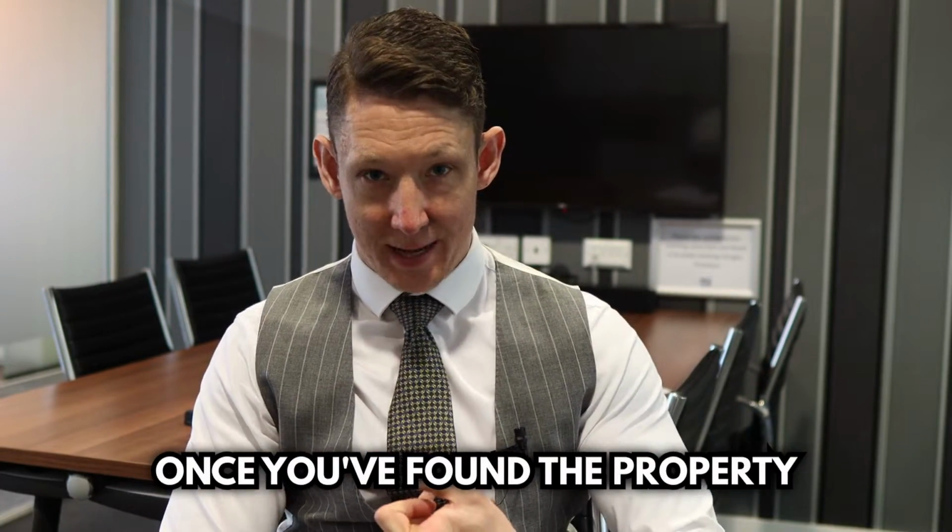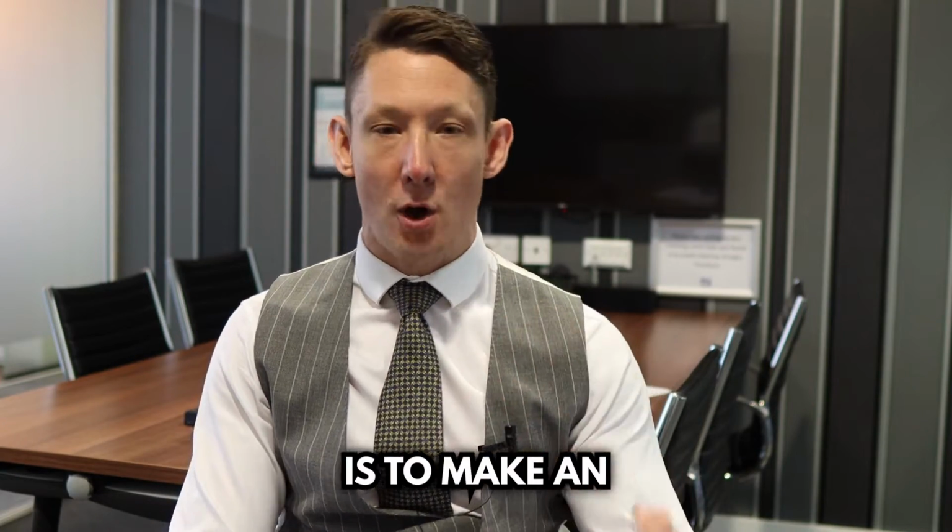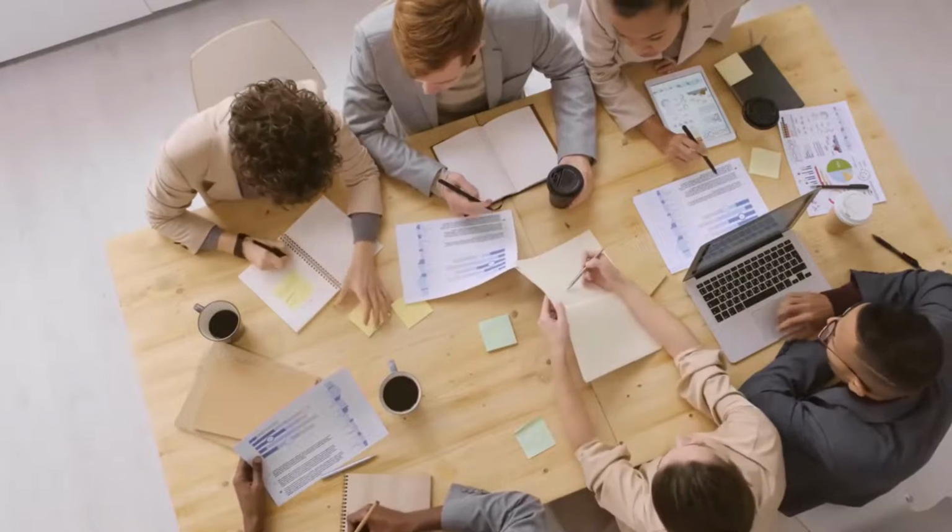Once you've found a property that you like, the next step is to make an offer through the estate agent. Once you've made the offer, there'll be a bit of backwards and forwards until you can agree on a price with the seller. Then once your offer is accepted, you book the final appointment in with a mortgage advisor to go through the terms and conditions of the mortgage that you've been accepted for.